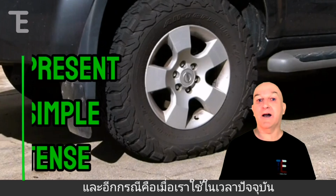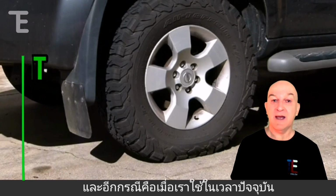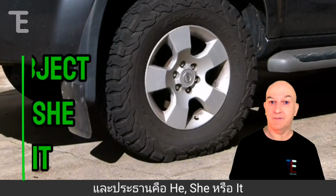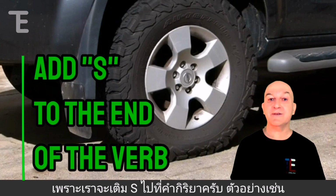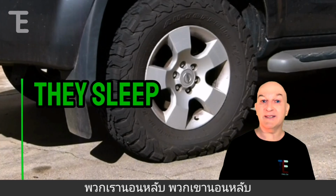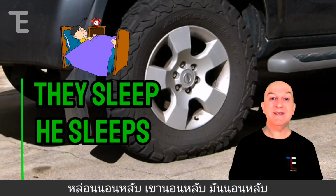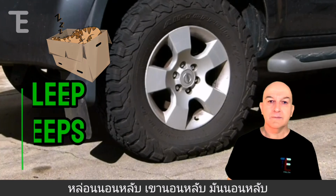And the second time might be when we're using the present simple tense and the subject is he, she, or it. In that case, we need to add S to the end of the verb. For example, I sleep, you sleep, we sleep, they sleep. She sleeps, he sleeps, it sleeps.